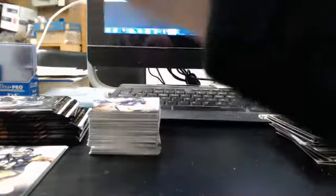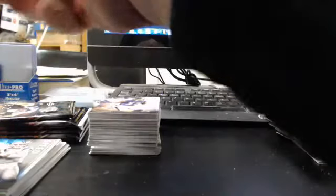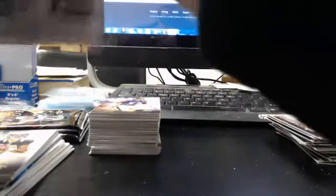I'm not sure if Bridgewater signed this product. The three quads is the 49ers, Raiders. Who's the third team? Giants, I think. Yeah, Giants.